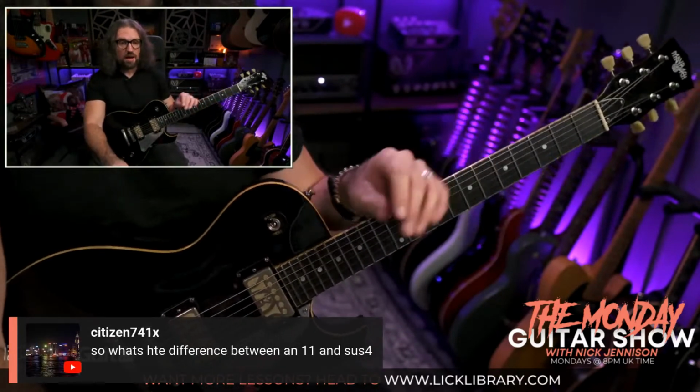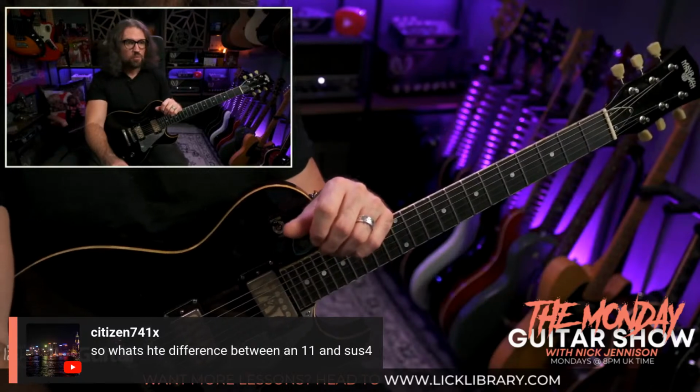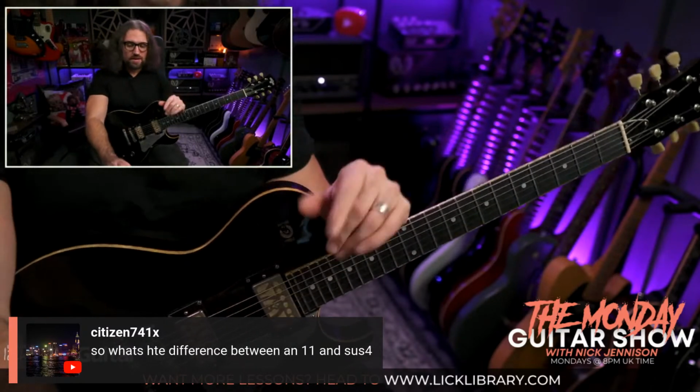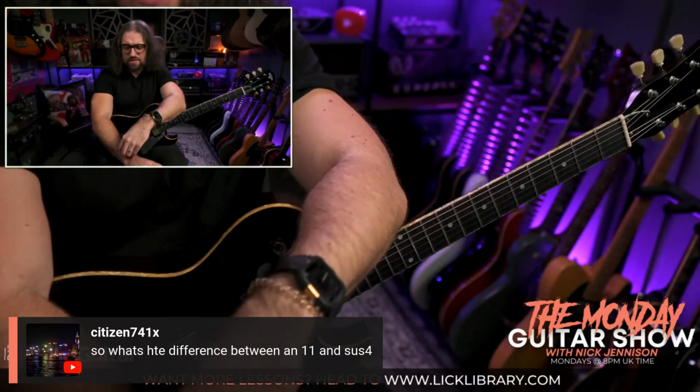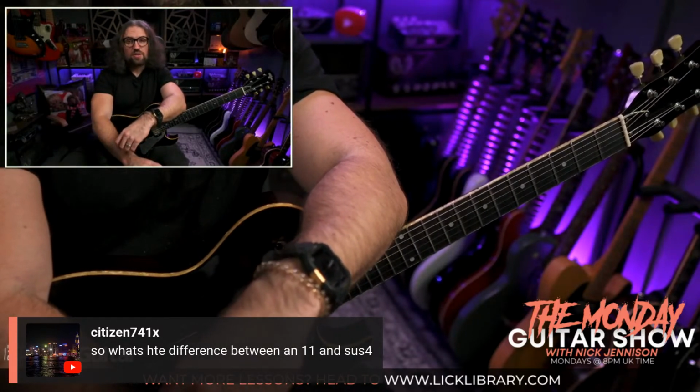So here's one from Citizen, says, what is the difference between 11 and a sus4? Difference between 11 and a sus4, we need to include another one here, is the presence of the other notes in the chord. So there are three options here.